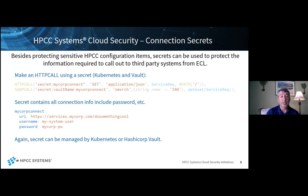So with secrets, you can start thinking about moving anything that you consider proprietary or secret out from your code and into a secrets repository.